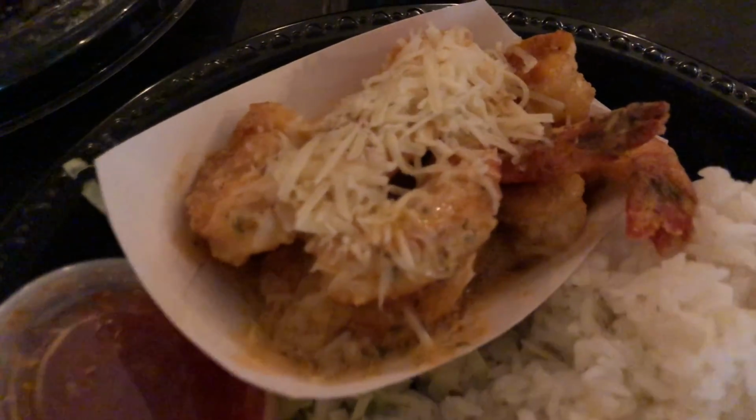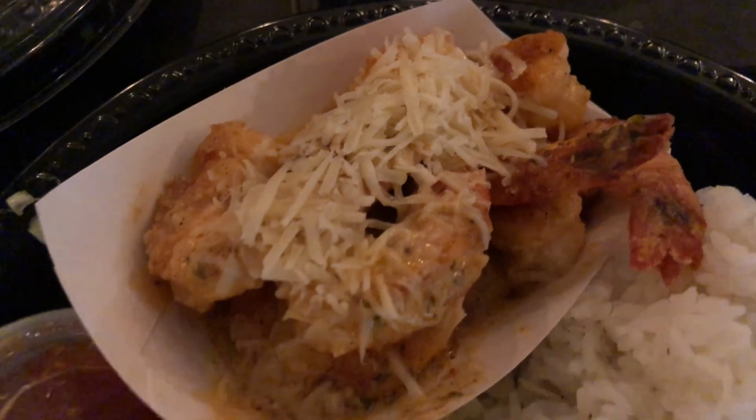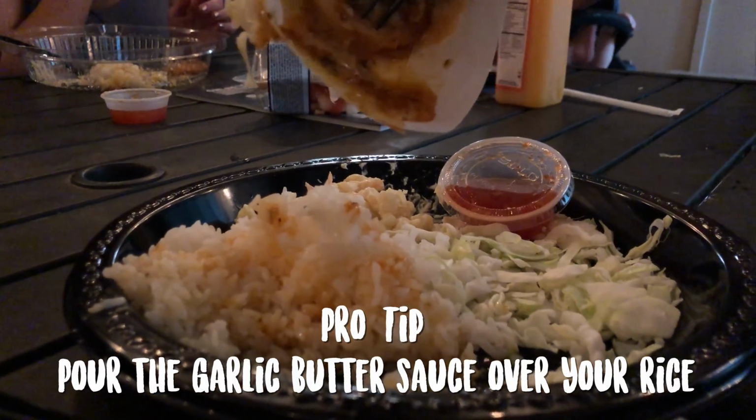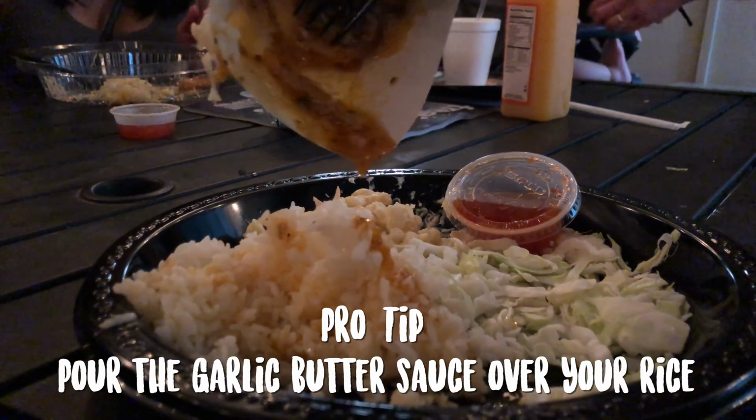It was kind of unlike any other shrimp I've eaten before. It had a crispy shell on it, but then it was topped with garlic, butter, and this delicious maybe Parmesan cheese. It was really, really good. And in the bowl, it had leftover garlic juice. And pro tip, pour that all over your rice.